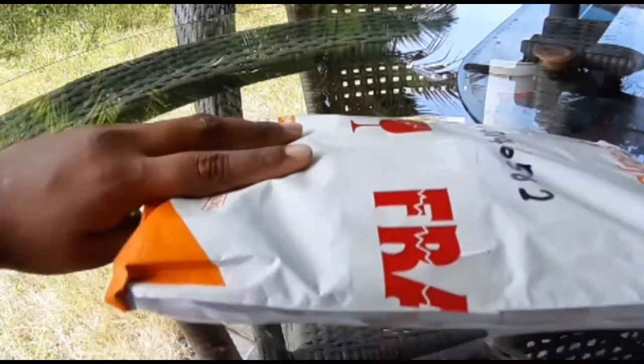As you can see, another parcel which I just recently ordered from Lazada again, 5 days ago.